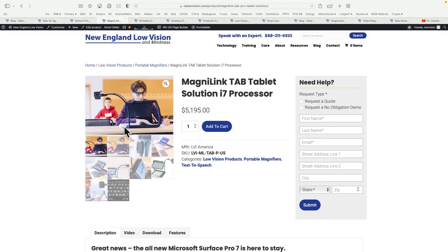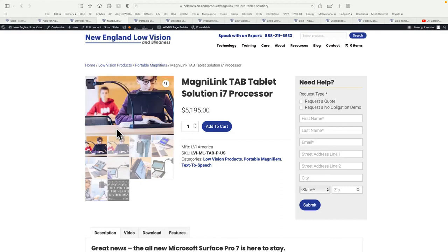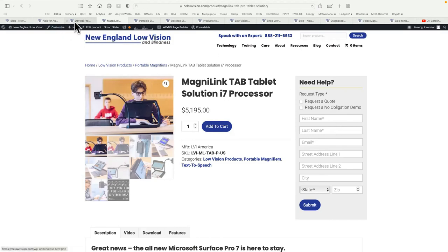They want something to incorporate into their existing technologies. That's the MagnaLink Tab. This is using a Surface Pro tablet for near viewing, distance viewing, saving files. What I like about it also is you can use a stylus. It's very zippity, has fast OCR. And if you already have a Surface Pro tablet, you can also save some bucks because it can be offered without the tablet, where you get the stand, the distance camera, and the manufacturer software. So that is the MagnaLink Tab.